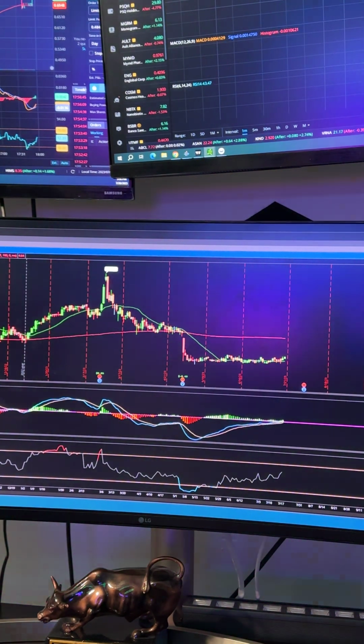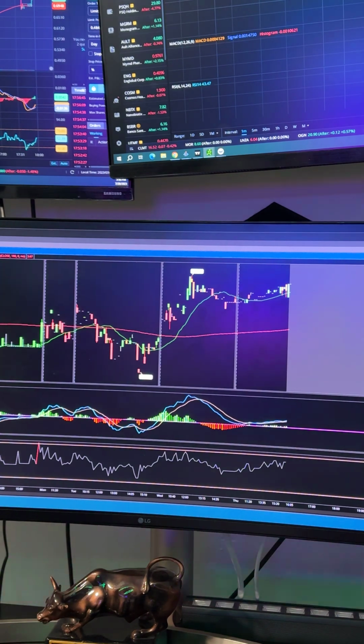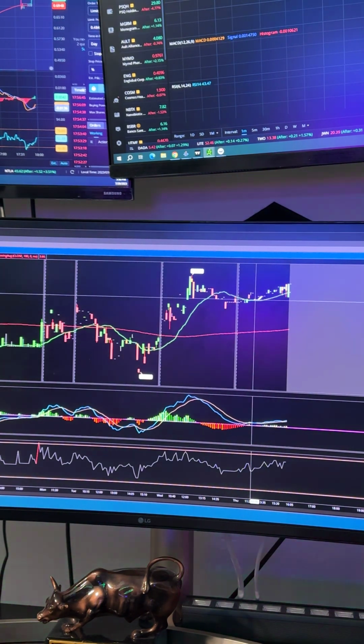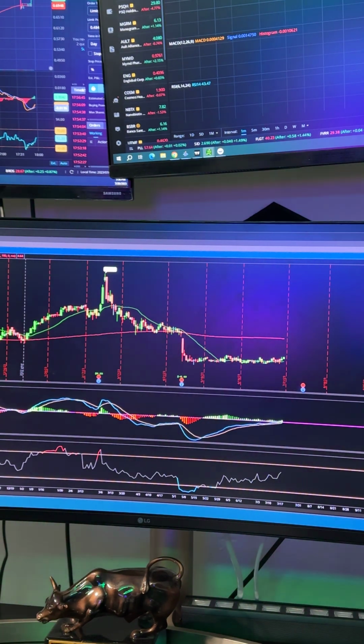Superior. Let me take a look at Superior under the 5-minute chart. One second here. No, I don't like it. As you can see, the candles are broken up. There are too many little light candles. There is no volume involved. So that's the best way to do the research sometimes.